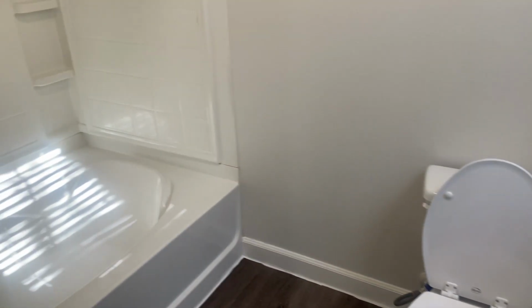I definitely feel like they should have put a door blocking the toilet at least, because what if your boo has to do a number two, poop, and you gotta brush your teeth? That is disgusting. But on to the master bedroom, you guys.